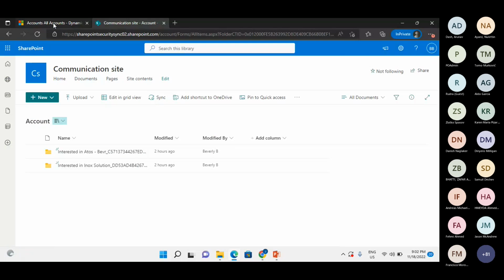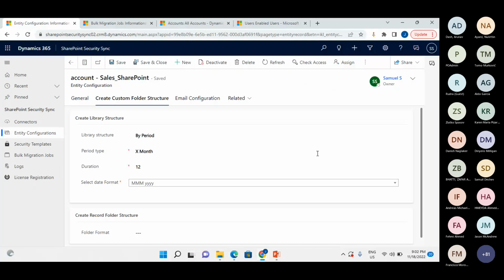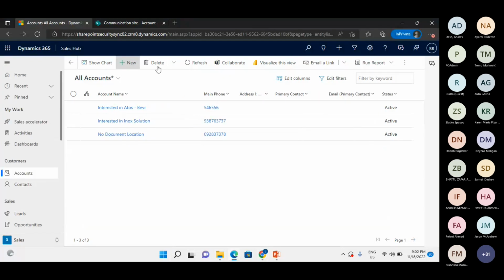Similar to that, let's assume now Beverly is a user level role. Now let's assume Sam has been given organizational level access, being able to see all the records in the CRM. Now let's go and change the security role for Beverly, and we'll see whether he can see all the records in his CRM or not. As of now, you can see only 3 accounts in the CRM. Let's change the security role of this user.